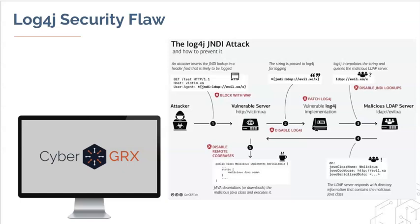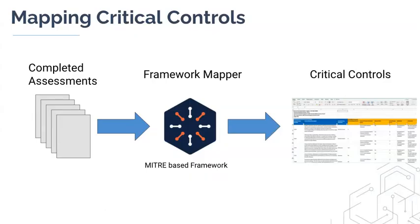CyberGRX uses the power of the portfolio to provide visibility and insight into which of your vendors have the specific controls in place to address this threat. Our Frameworkmapper enables you to map our assessment back to a MITRE-based framework to instantly gain visibility into control coverage, which helps drive remediation workflows. We've identified 32 controls as critical for protecting against this vulnerability. This could be revised going forward as we learn more about it.